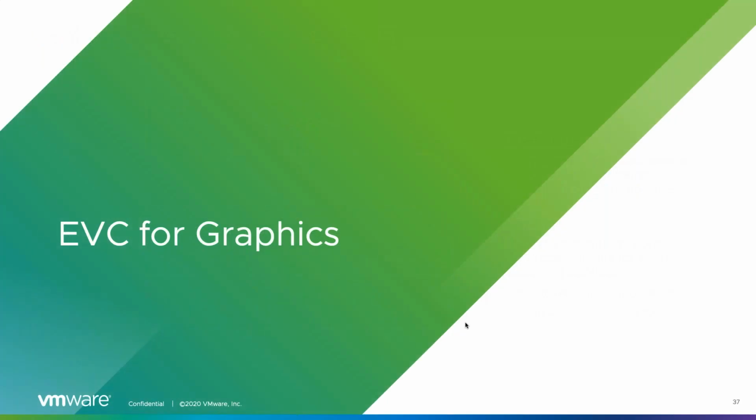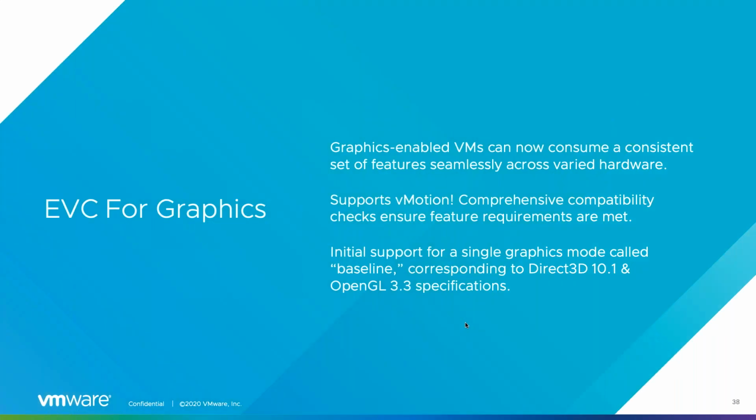Okay, so going further forward, the next feature which I want to talk about is the enhanced vMotion capability for graphics, right? So what does that mean? This was introduced in 7 update 1 again. EVC for graphics allows graphics-enabled VMs to seamlessly consume a consistent set of features across varied graphics vendors and software vendors, right? It is just an extension of the enhanced vMotion capability, so you can vMotion the VM between non-uniform or non-compatible hardware.